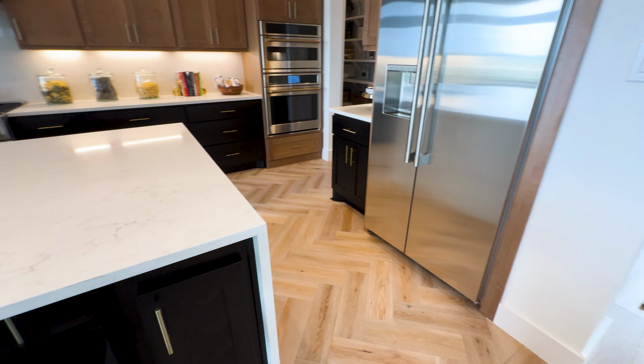This particular floor plan is a 4354, which means that is the square footage. It is a 5-bedroom, 4.5 bath, 3-car garage. As we walk in through the double doors, we definitely have a beautiful grand entrance. Take a look at that staircase, the railing, dramatic ceilings. I love the light fixture that they have there, gold tone.